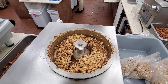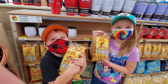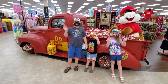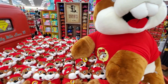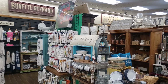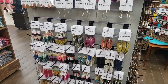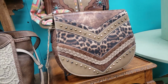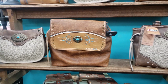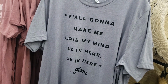They also sell a really popular snack called beaver nuggets, which are kind of a sweet corn puffed treat. They also have a fudge counter and lots of merchandise. My favorite thing to do when we go to Buc-ee's is to look around this area. This is full of all kinds of home decor, clothing, and accessories. They have super cute earrings and lots more. Now, if you've ever been to the gift shop inside of a Cracker Barrel, it's kind of like that, except at Buc-ee's, it's 10 times bigger.